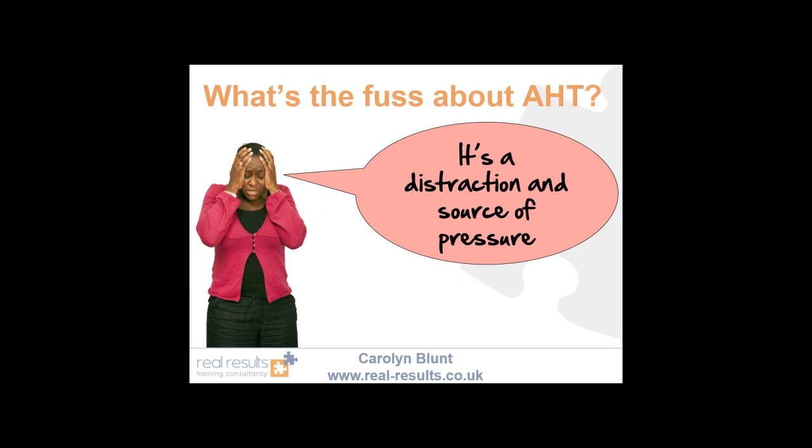So another negative point about AHT that I hear a lot is that people will say it's a distraction and it's a source of pressure for agents. So particularly if there are red flags coming up when it's going over AHT, if there's targets, if there's people in the queue on the wall boards, and that's another hotly debated topic. That it can stop the agent really giving that customer that undivided attention and that level of service that they need, and again just getting back to rushing them off and getting rid of them, and that's not what we want for a great experience.